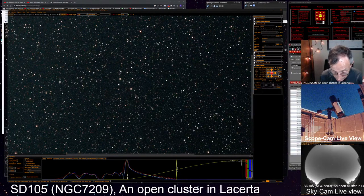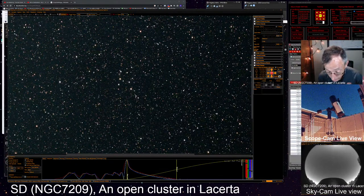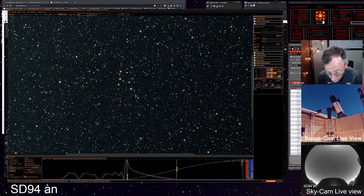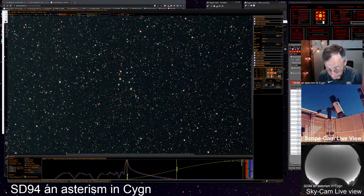So let's change the title name down here before we forget. This is SD94, an asterism in Cygnus.